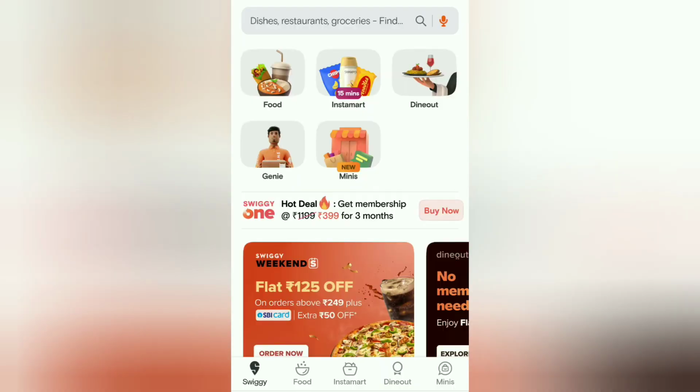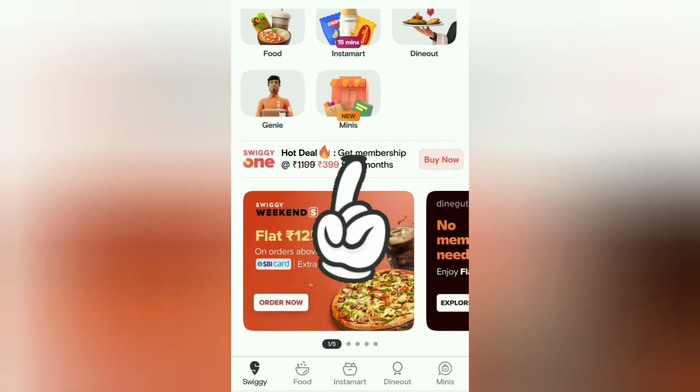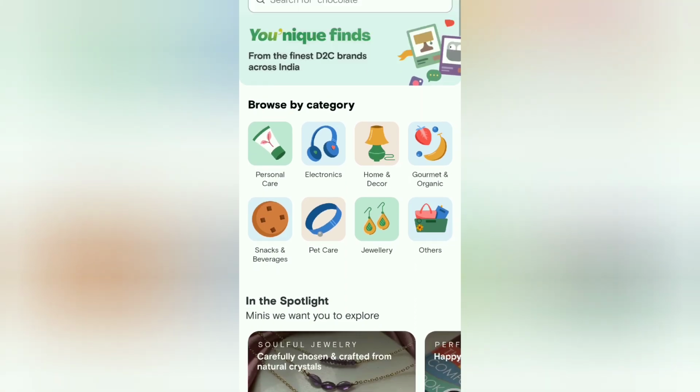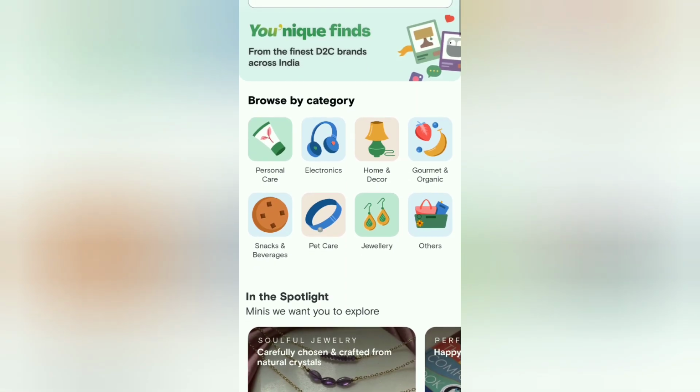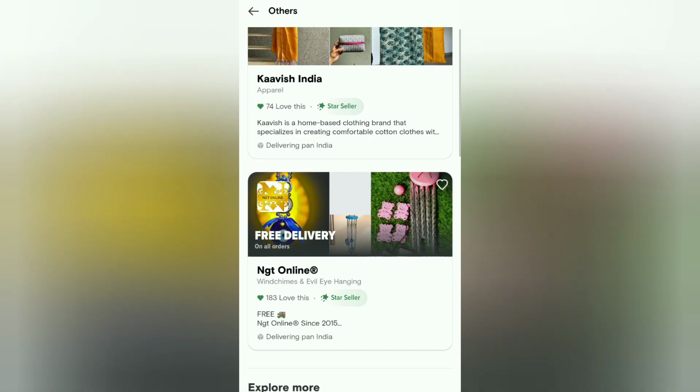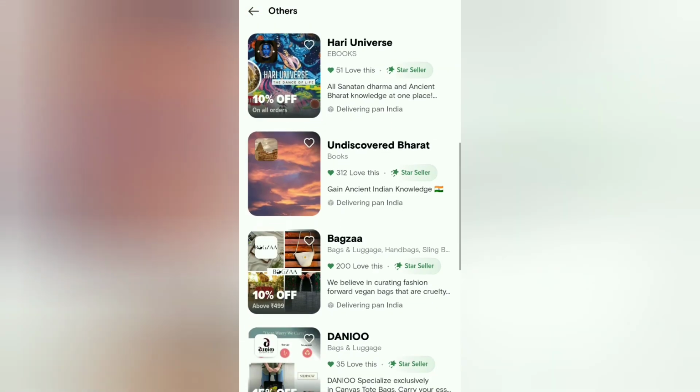As you see in the picture, go to Swiggy app. You will find Minis as a new addition. You can click on that and the store opens. You see here A to Z categories are available. You have electronics, snacks, beverages, pet care, jewelry, home and decor, and lot more. You can click on others and visit the stores that are available. You can scroll down and explore more.